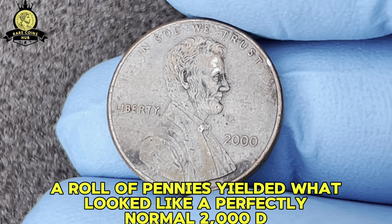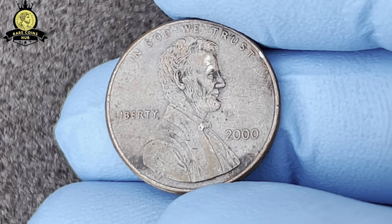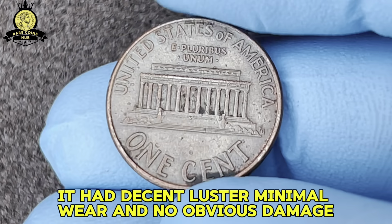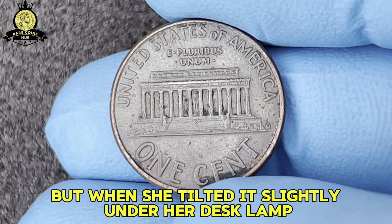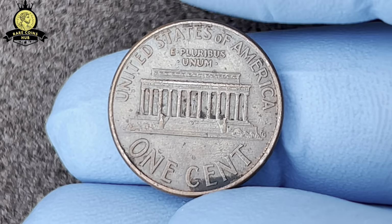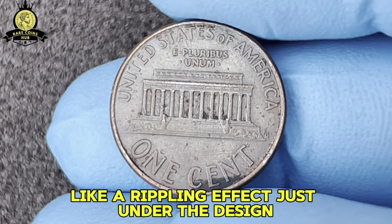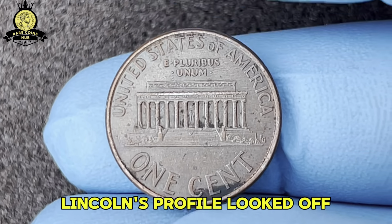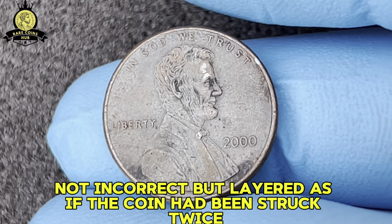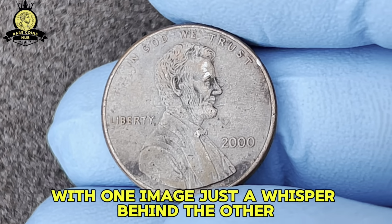A roll of pennies yielded what looked like a perfectly normal 2000 Lincoln cent. It had decent luster, minimal wear, and no obvious damage. But when she tilted it slightly under her desk lamp, she noticed something strange. The surface had an unusual texture, like a rippling effect just under the design. Lincoln's profile looked off. Not incorrect, but layered, as if the coin had been struck twice, with one image just a whisper behind the other.